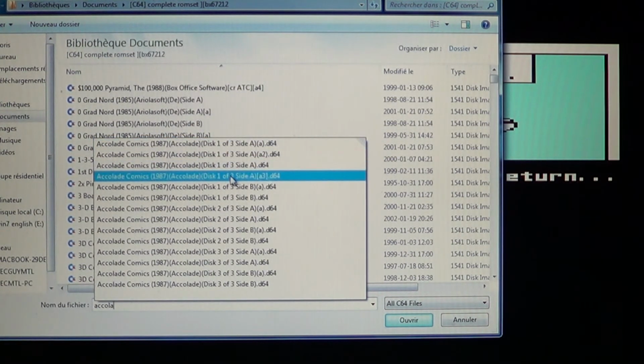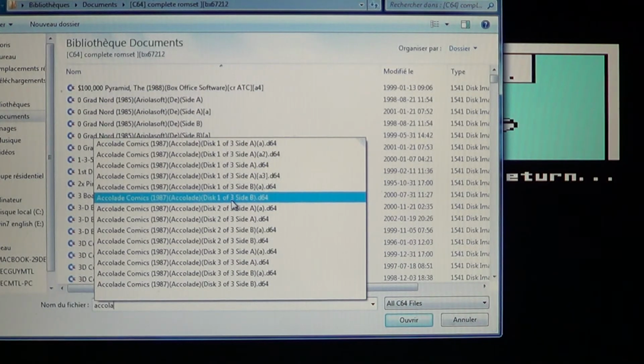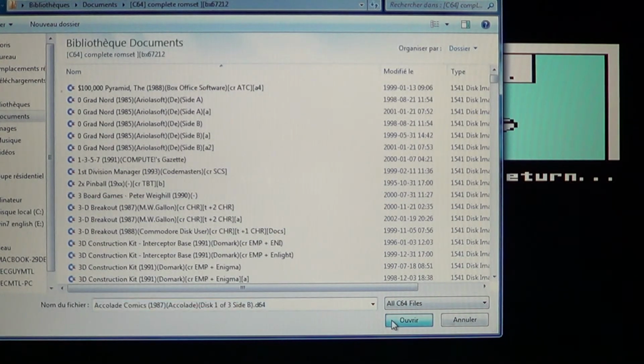And here it says side B, so you have to enter side B, disc 1 of 3, side B, and continue.